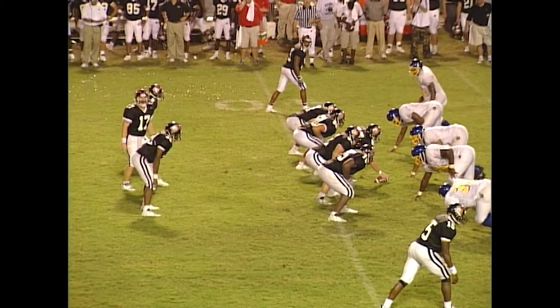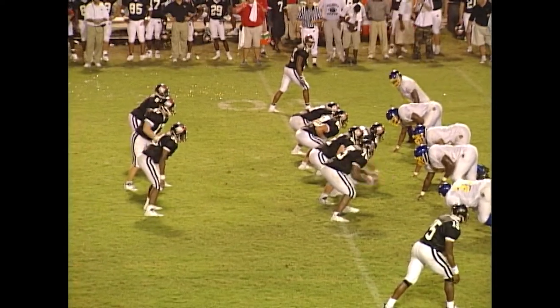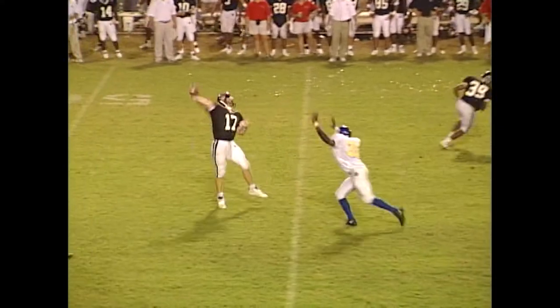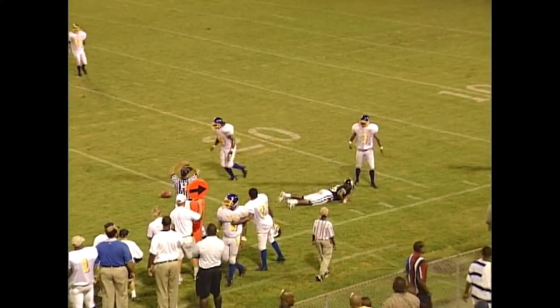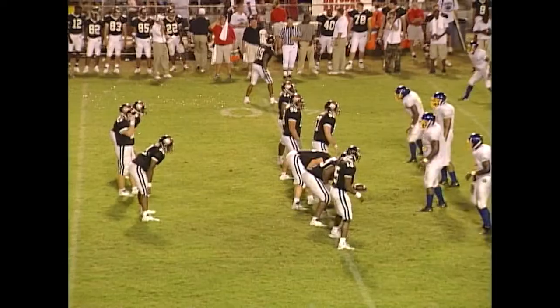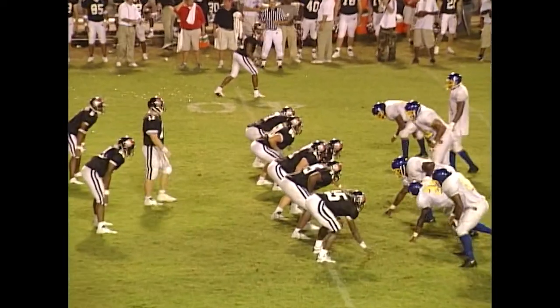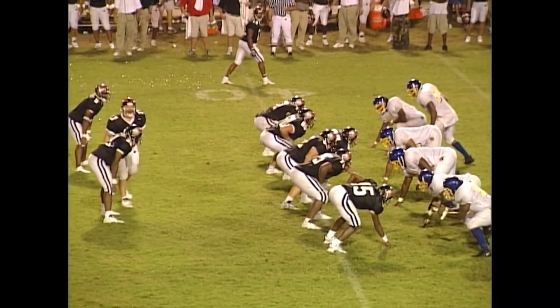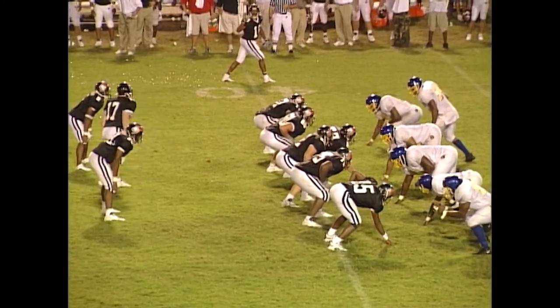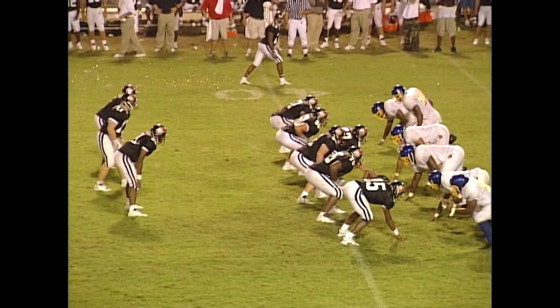Dusty, of course, in the shotgun. There's a snap, fake handoff. He wants to throw downfield. Just throws it up for grabs and almost intercepted, almost caught, almost a lot of things in the court. Shotgun, second and 10 for the Blazers. We've sputtered a little bit in the second half. 20 seconds to go in the third quarter. Dusty changing plays again.